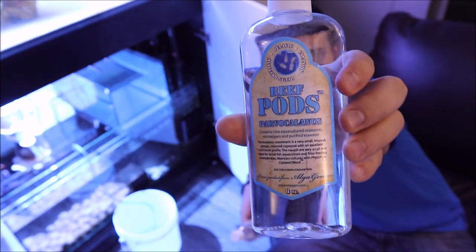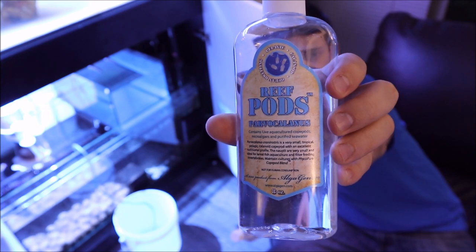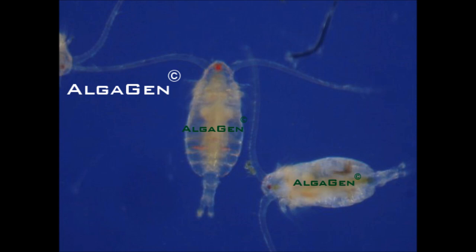So I've got these guys, Parvocalanus copepods. I tried to get a video for you guys of these things moving around with my macro lens. You can see some of them jumping around, but it was really difficult to get a good view. So this is an image of the Parvocalanus copepod provided by Algagen. This copepod is one of the smallest ones that they offer.